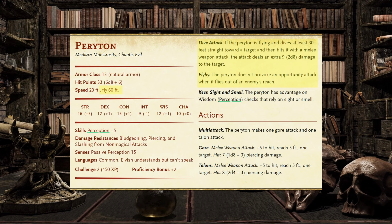If forced to the ground, their limited 20 feet speed really hinders them, so they're going to want to get back into the air as soon as possible. Once in combat range, the Peryton will use its dive attack to deal an extra 2d8 damage on top of their gore and talon attacks.